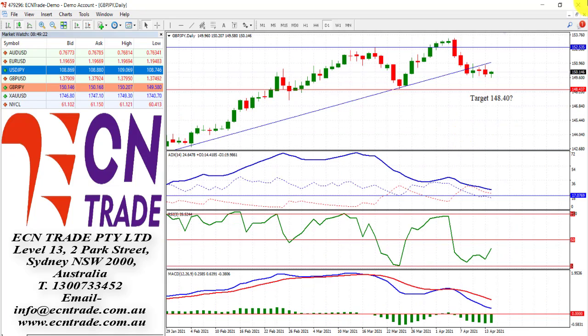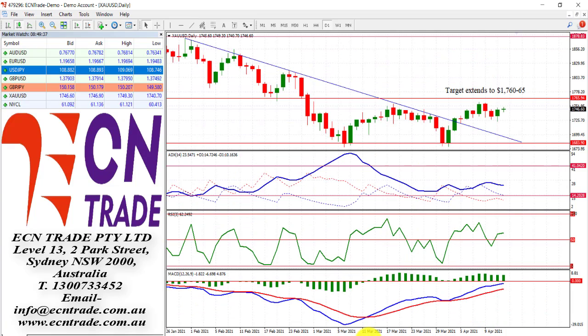With the yen strengthened, sterling yen has come back into a bit of a weaker play. It is still remaining underneath this trend, which is around 150.80. You can see from the break of it earlier, the market should keep an objective down at 148.40.